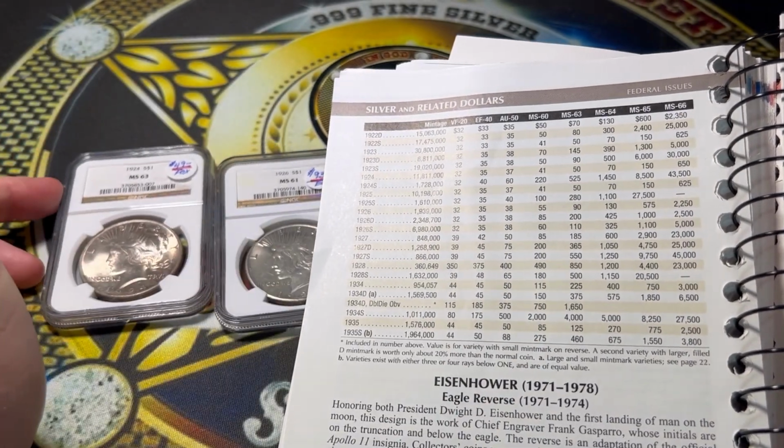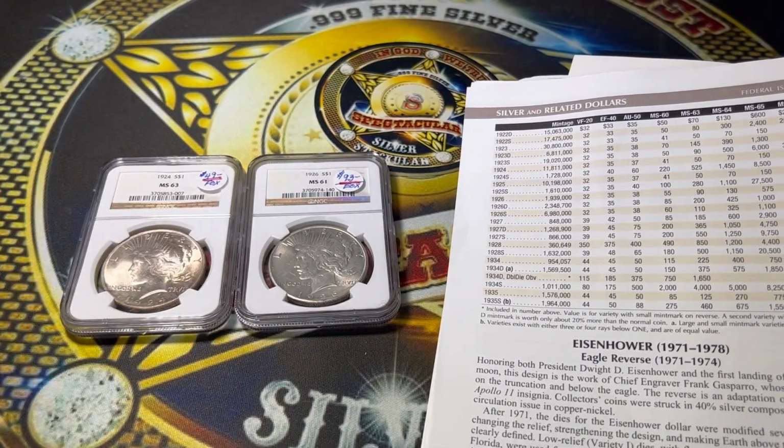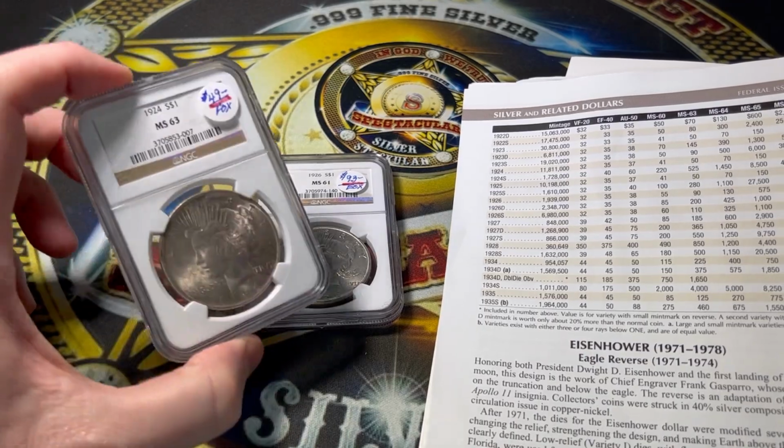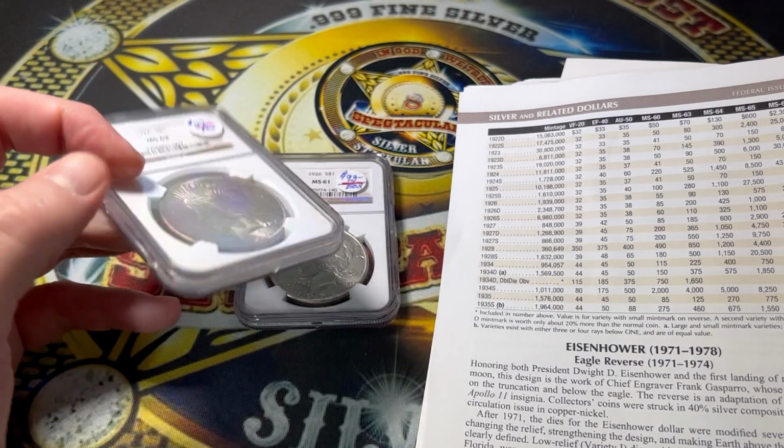And that just goes to show you that these things are out there and they're still cheap. You can still get your hands on some really nice looking Peace dollars. And if you're a collector, there's nothing wrong with this coin right here. They're great just to look at.